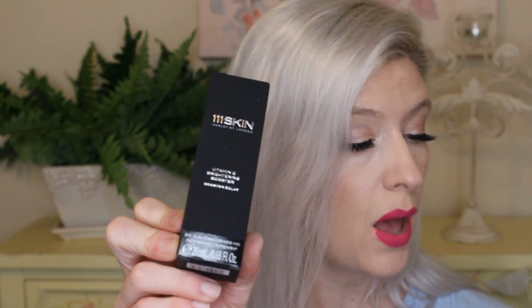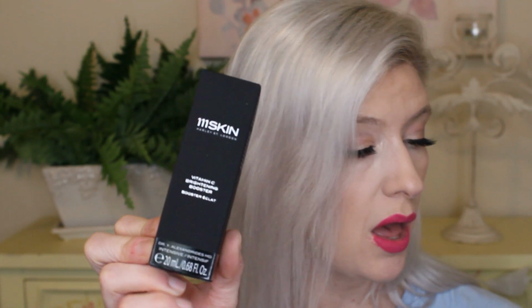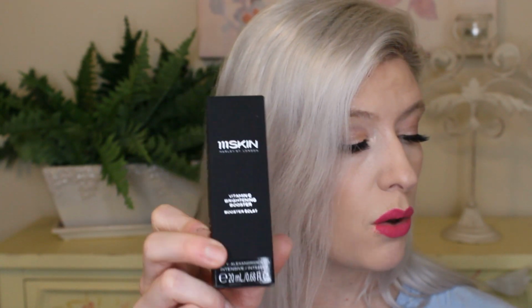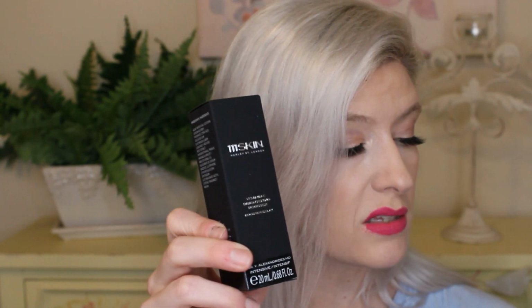So Allure Beauty, for the month of March, we see this beautiful, almost fresh-faced look here. And we're going to go ahead and jump right into the products. The first thing that I have here is the 111 Skin Brightening Booster. This has vitamin C, and it's supposed to be a formula that is crystal clear, no discernible smell, absorbs quickly, and will help brighten skin.